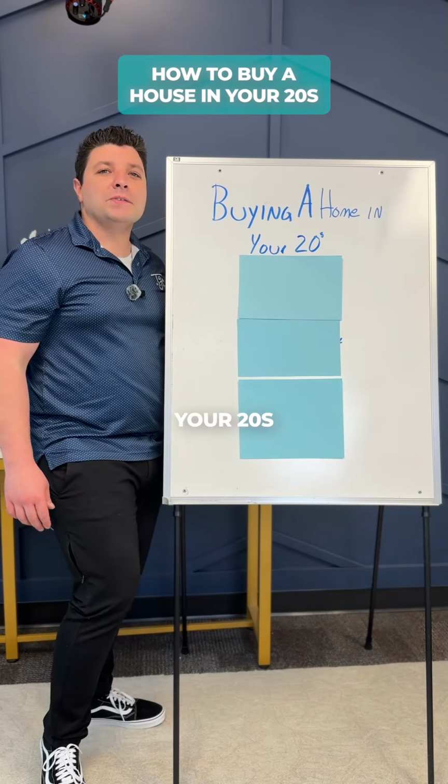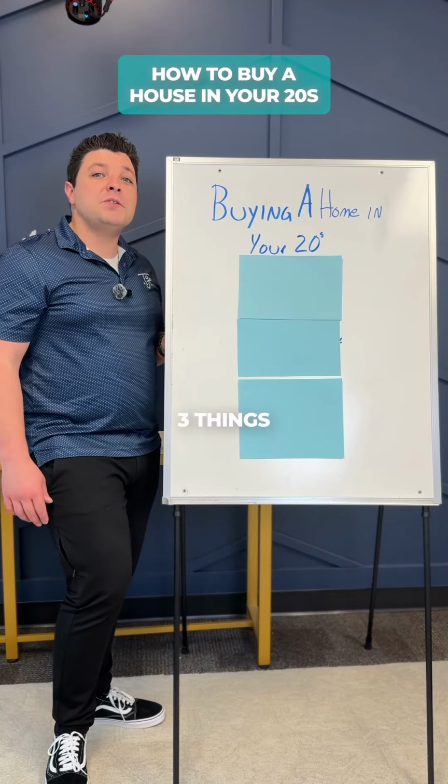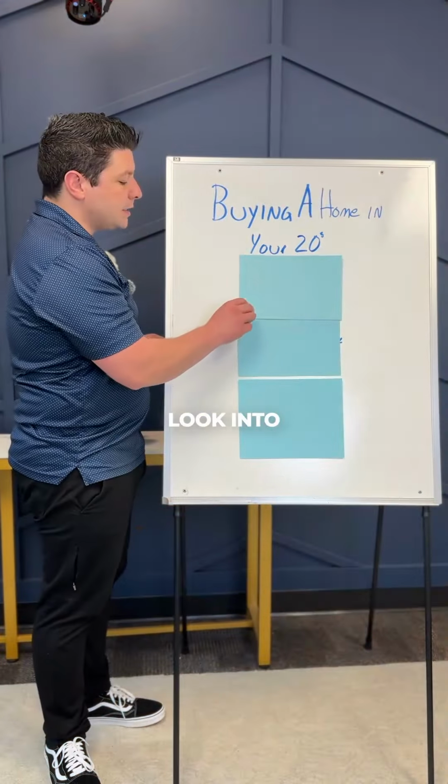How to buy a home in your 20s. So if you're looking to buy a home in your 20s, there's three things you should look into. First off, look into FHA loans.